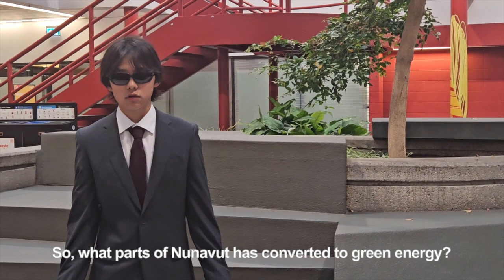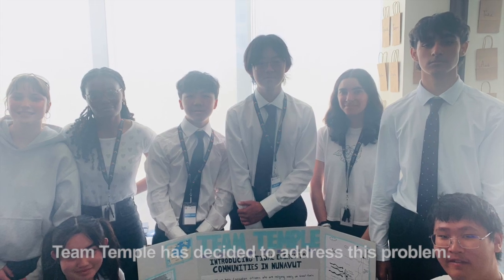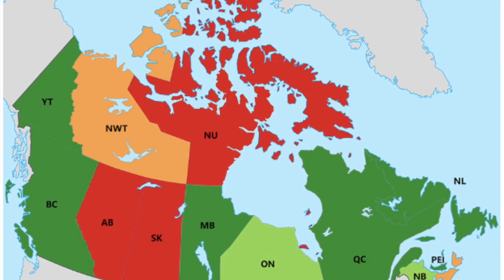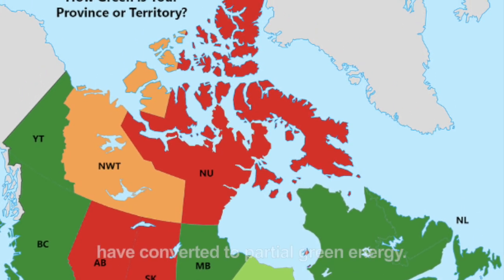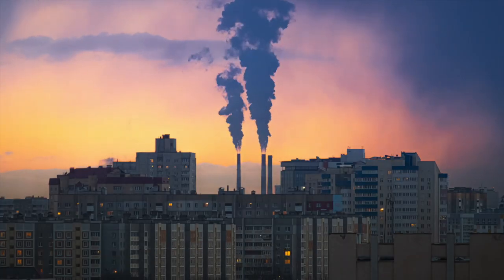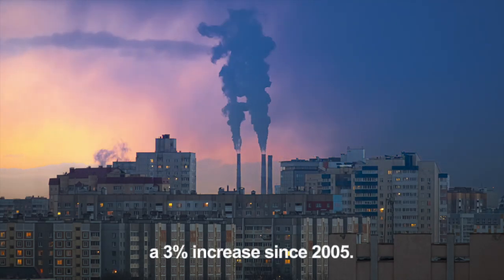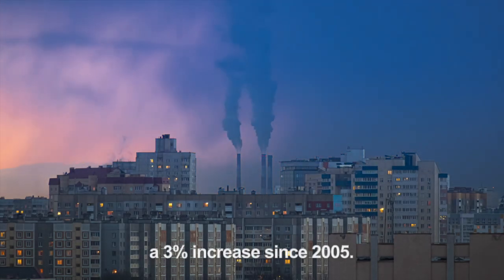So, what parts of Nunavut have converted to green energy? None of it. Team Temple has decided to address this problem. Other provinces and territories, such as the Northwest Territories, have converted to partial green energy, but Nunavut has continued to produce up to 603,000 tons of CO2 each year, a 3% increase since 2015.